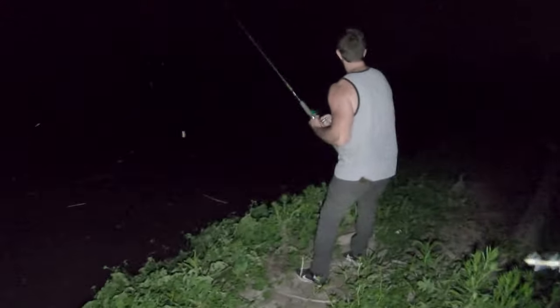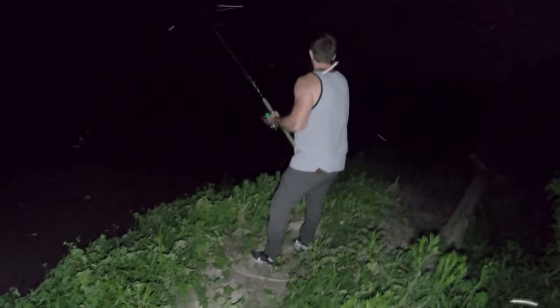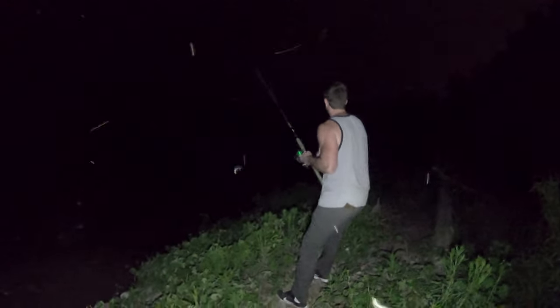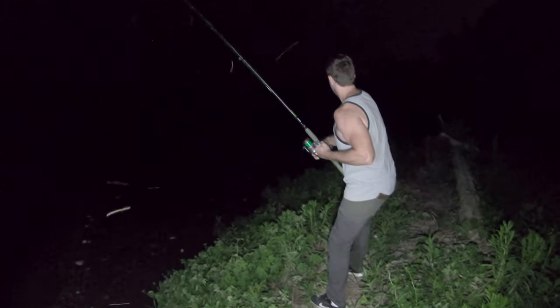Alright, so this is going to be a big boy. I'm trying to pull in a log. Sorry about all the bugs, Joe. Man, I keep thinking it's a log and then it barely moves. Okay, man. Nah, I'm not joking. This ain't big.